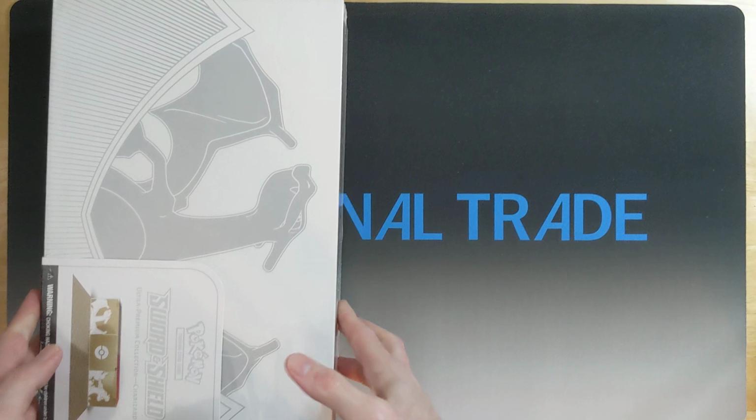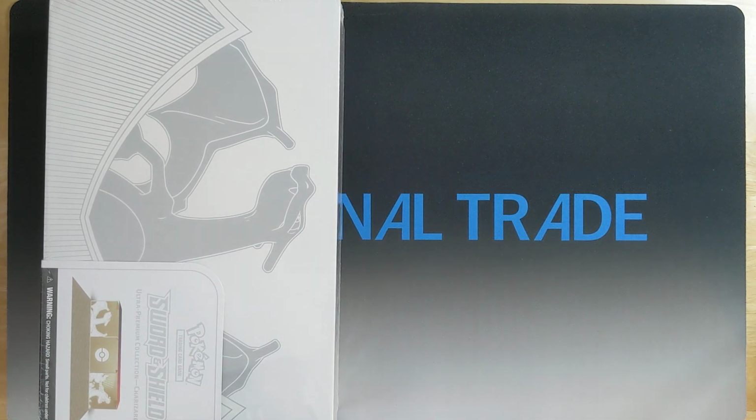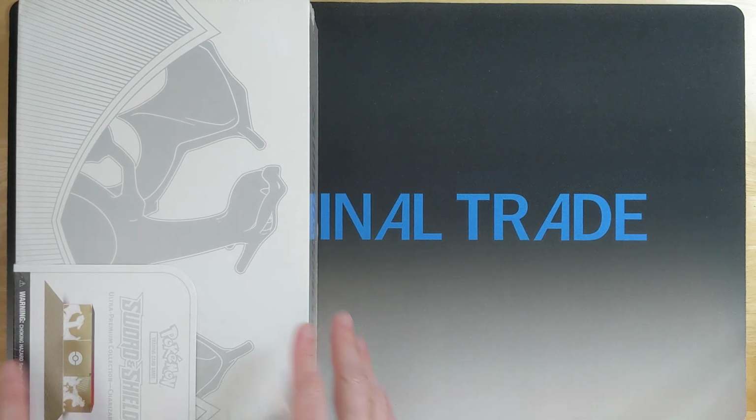So, first off, Charizard Ultra Premium Collection. I picked up two of these for $83 each. These are amazing. If you have never treated yourself to watching an opening video of these on YouTube, go find one. Watch, look what's inside, how it's packaged. It's just gorgeous. I paid $83. Today's market price is $107, so I got these for 22% off of the market price today.